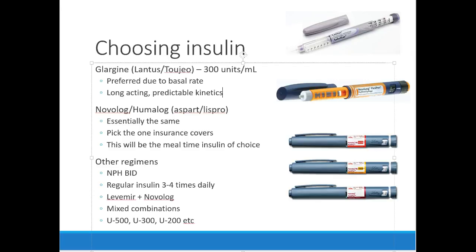So you could get really kind of wild with your regimens and do the combination products in addition to long acting. But really, I think to keep it simple is best, but sometimes you might have to get creative with patients. If you're ever in a situation where you feel overwhelmed with insulin, I'd recommend referring somebody to a diabetic specialist or endocrinologist. I put the U500, U300, U200, and this is just the nomenclature we use to discuss concentration. So U500 is 500 units per mL.